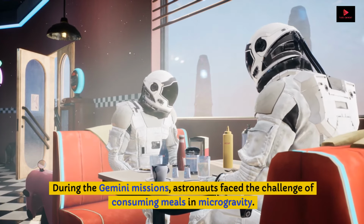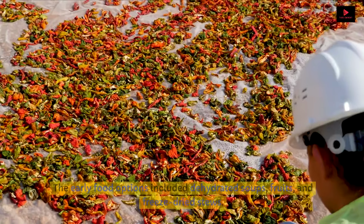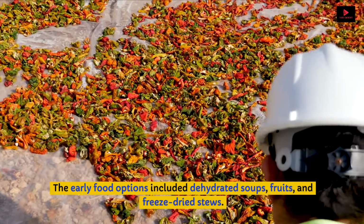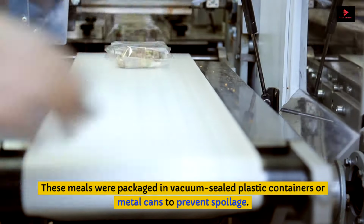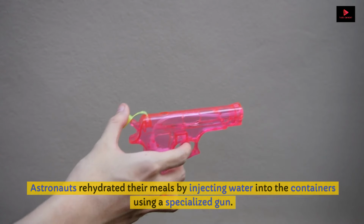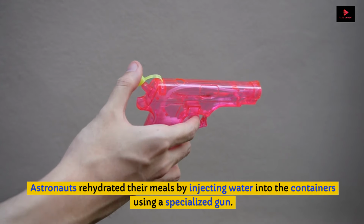Gemini and Apollo programs, 1960s-1970s. During the Gemini missions, astronauts faced the challenge of consuming meals in microgravity. The early food options included dehydrated soups, fruits, and freeze-dried stews. These meals were packaged in vacuum-sealed plastic containers or metal cans to prevent spoilage. Astronauts rehydrated their meals by injecting water into the containers using a specialized gun.